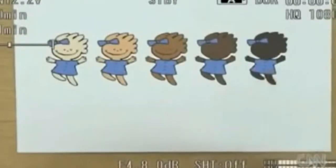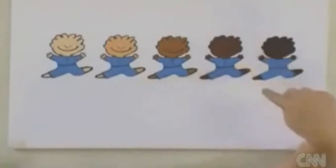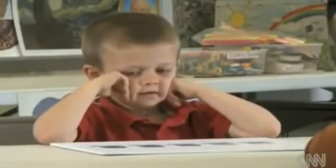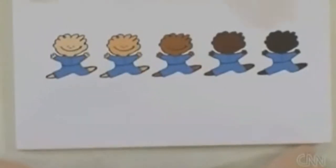Okay, why is she the dumb child? Because she has black skin. Show me the mean child. Why is he the mean child? Because she's brown. Show me the bad child. Why is he the bad child? Because he's black. Okay. Show me the ugly child. Why is he the ugly child? Because he's black. Show me the child who has the skin color most adults like. And show me the child who has the skin color most adults don't like.